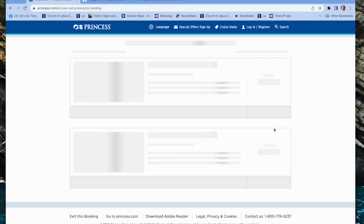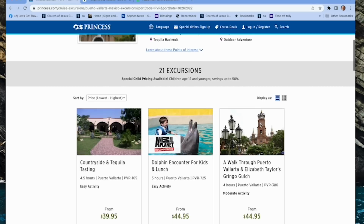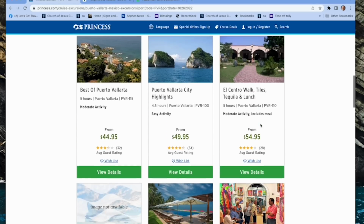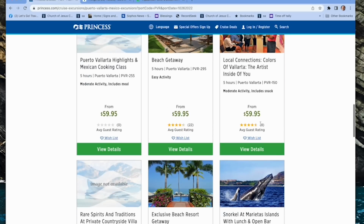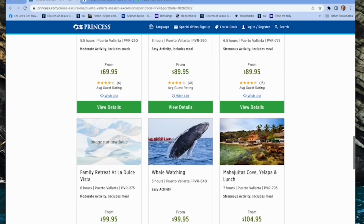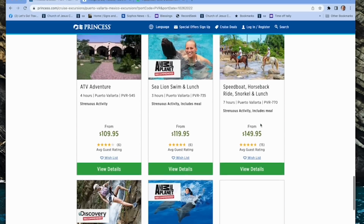So Puerto Vallarta here. Let's scroll down here. They've got lots of different things that you can choose from here to do. And so sometimes you can even take the name of an excursion and pop it into Viator or into TripAdvisor and find the exact same tour. And let me tell you what is really nice about that. The thing that I like about it is twofold.